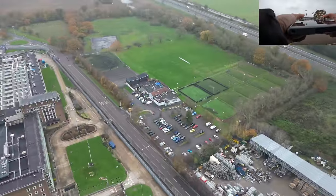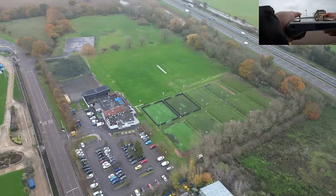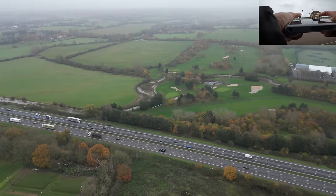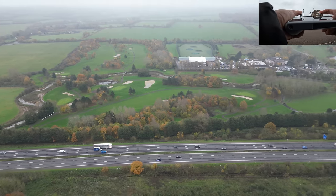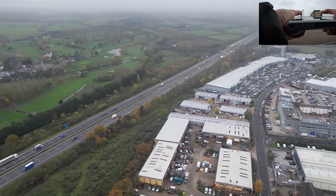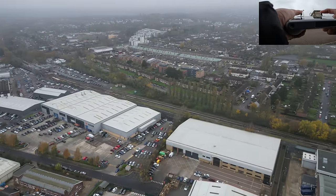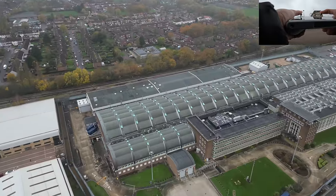And then across the road, we've got some sort of sports and social club with a few more courts just there. The M25 in the distance on this very, very foggy day. Is that a golf course? Lots more industrial units as we pan around. Which then gets us back to De La Rue.